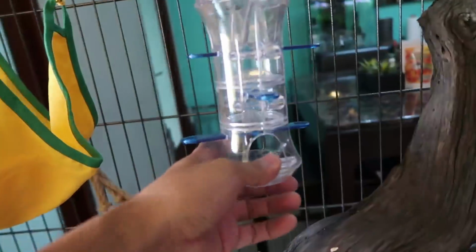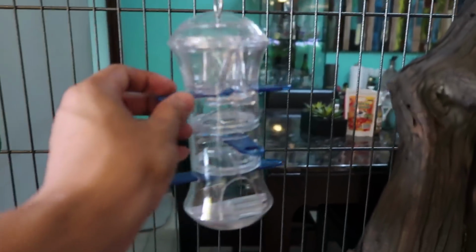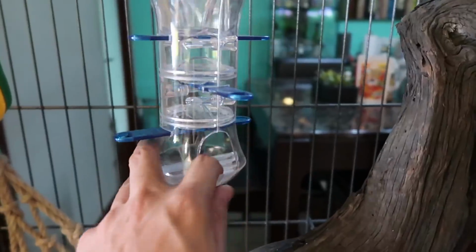And of course, I have this foraging toy which we can fill with awesome seeds and treats, and then as she learns to pull these pegs, these sliding pegs, they'll fall into the compartment at the bottom, which will reward her with the seeds.